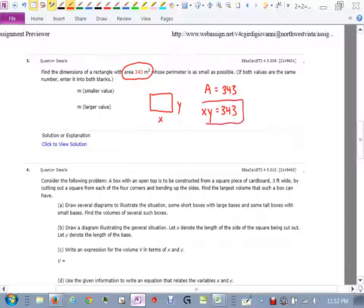So that's my constraint. Now, what is it that I'm trying to find the maximum or minimum of? In this problem, it's the minimum. I want to find when the perimeter is as small as possible. So I need to write down what the perimeter equation is. The perimeter of this, we already know, was 2x plus 2y.